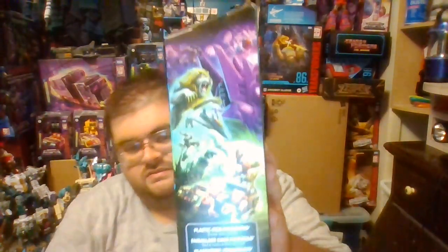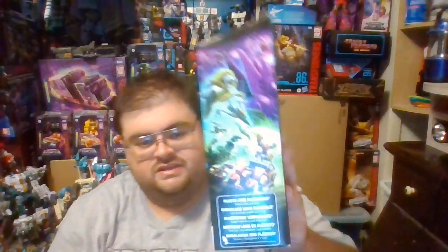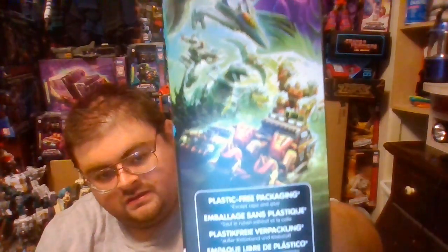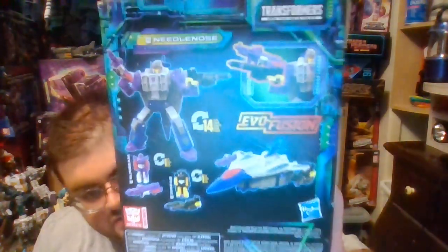Coming around here to the other side of the box, you've got the artwork for the poster image for the Legacy line. You've got the left-hand side, which contains Leo Prime. You've got Breakdown, and you've got the Unkions, and then, of course, the Dinobots, along with Crosscut. And then here on the back of the box, you've got your product photos.